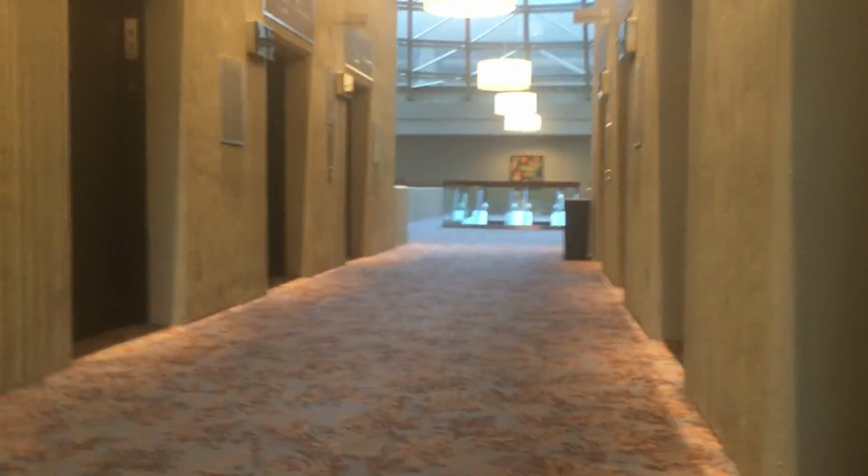Because I want to show you something interesting about this hotel. Sorry, can I go up to floor 9? Level 9, Savannah Ballroom, Westin Workout Fitness Studio, pool. And I guess that's it.